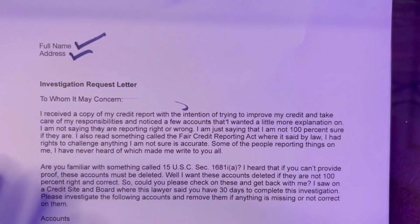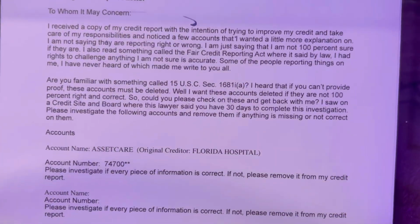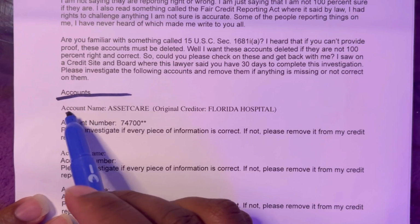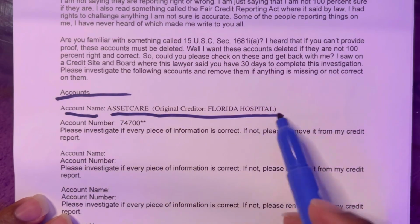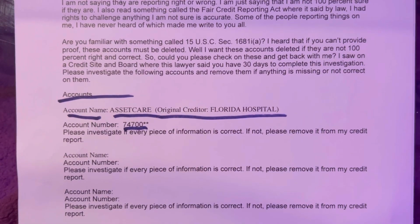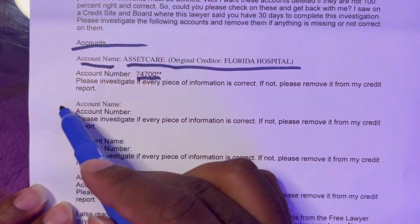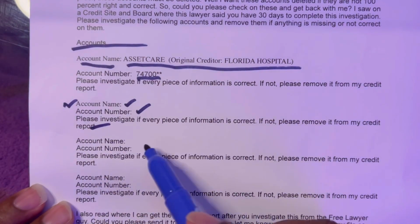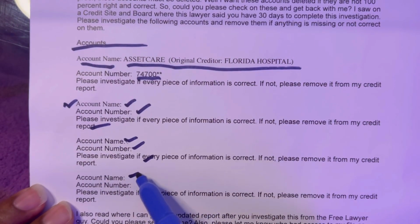So you could go ahead and read everything, but what you want to do now is just put the accounts, right? You're going to put the account name. So you're going to grab the account name from your credit report. You're going to put the account number. Now you can't use Credit Karma with this, right? Because you need the account name and account number. Now you're just telling them to just check every piece of information on this account. If it's not correct, please remove it from my credit report. And then you're going to do that for every single account, right?